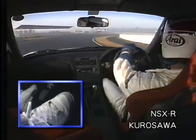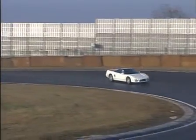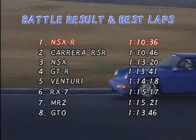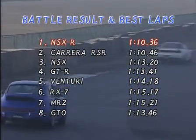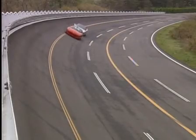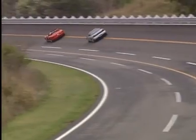Boy, this R is invincible. Absolutely no rivals. Giving no chance to the other machines, the NSX-R completes the perfect win. The NSX-R's next target is the world super sports cars.